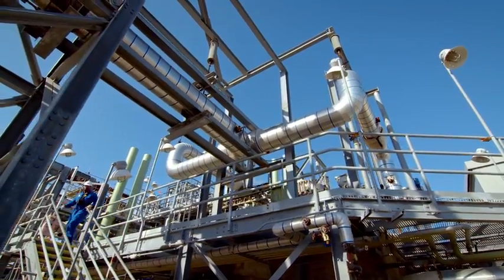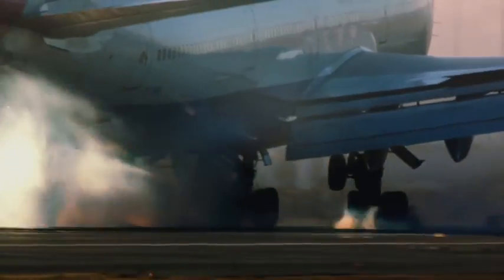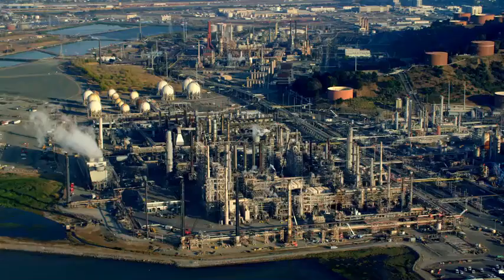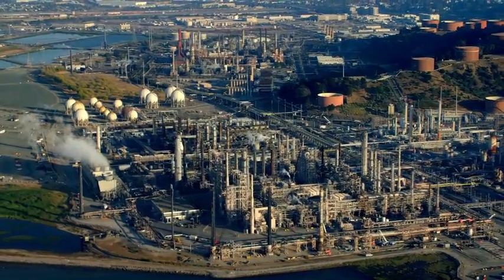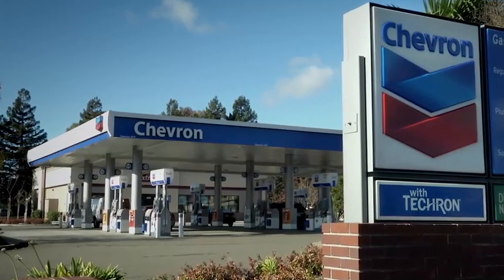Our gasoline fuels 20% of the cars in Northern California. More than 60% of the planes at major Northern California airports use our jet fuel. We're the only refinery on the West Coast that produces lubricating base oils. Techron, a revolutionary fuel additive, was invented here in Richmond and is found all around the world.